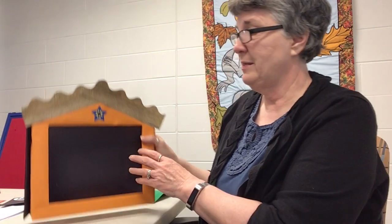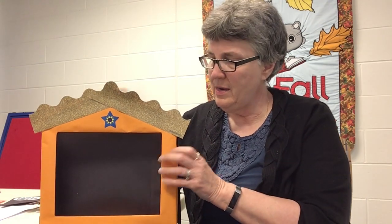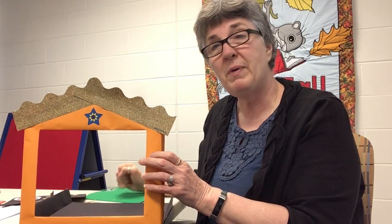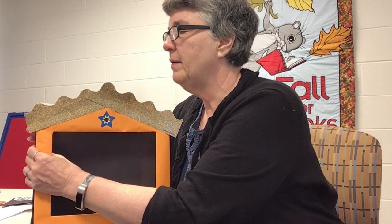What I did different with mine is I wanted a back on mine. Sometimes you might want a back, sometimes you don't, but I wanted a back on mine, so I cut it so that I can either have it open in the back. So if I have a puppet show and I want to just have it here with my puppets, I could do it that way. I could have my stick puppets doing it that way. Or if I wanted to have something in the background, I could close it back up and tape it down. And then I have a background.